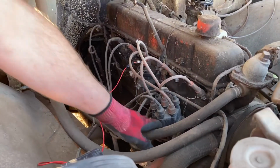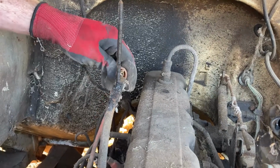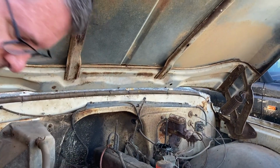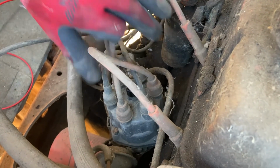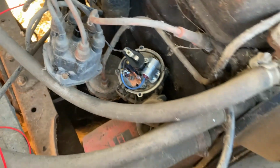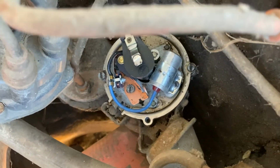Usually that could be the points, so maybe we'll pull the distributor cap off. Just trying to avoid taking any of the wires off, but I don't think we're gonna have much of a choice. Okay. Got no spark there. All right. Well, I'll disconnect our coil for now. And we're going to take a look at that distributor cap. Okay. Let's just see if those bad boys are opening. Okay, well, we can see that they're opening and closing, but not seeing a spark there. So we're gonna have to look into this and see what's going on.